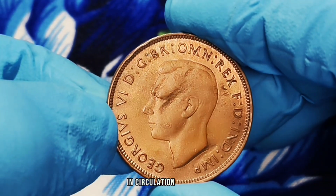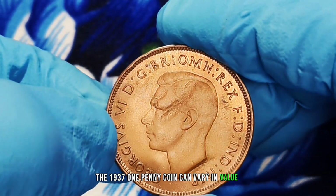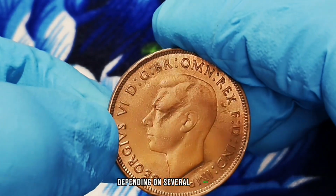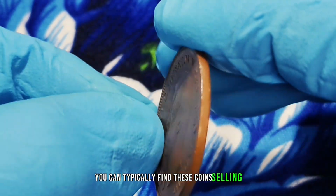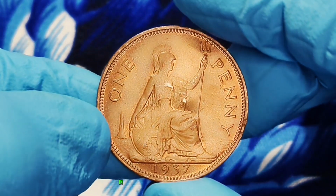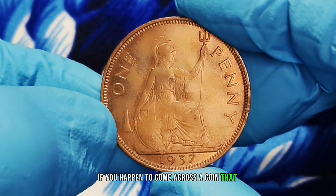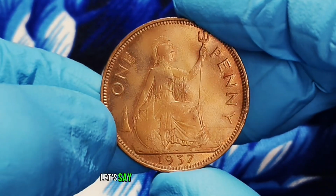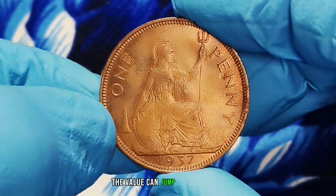In circulation condition, the 1937 1 penny coin can vary in value significantly depending on several factors. As of now, you can typically find these coins selling for around $200,000 in average condition. However, if you happen to come across a coin that is in better shape, let's say uncirculated or in extremely fine condition, the value can jump dramatically.